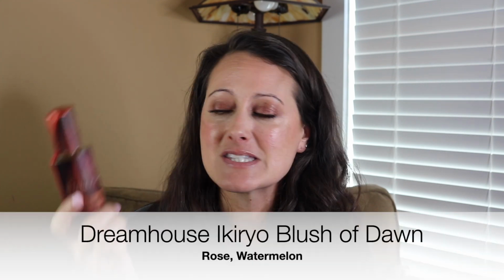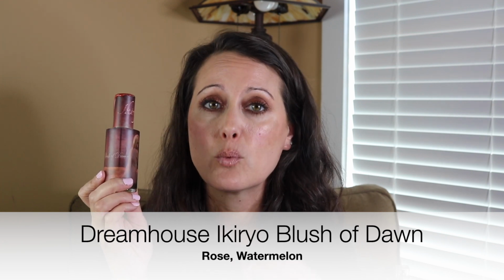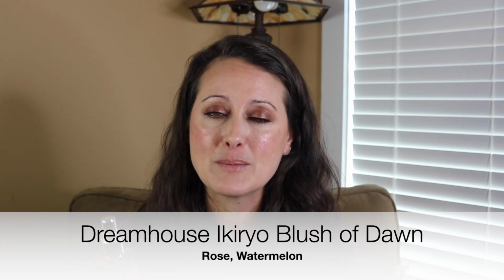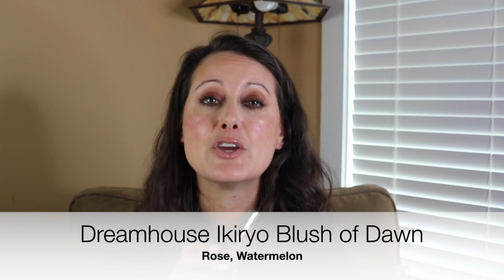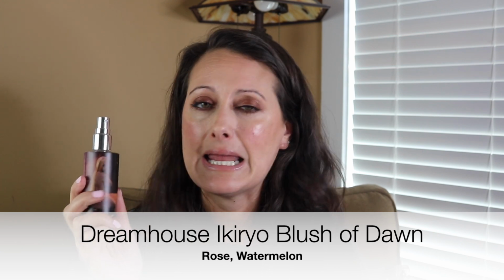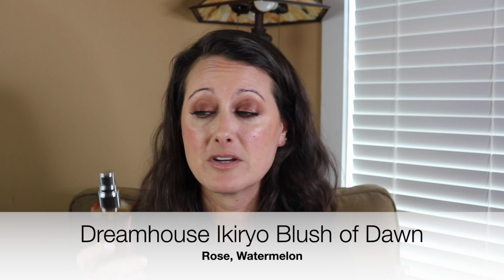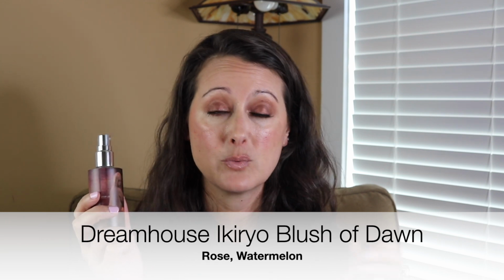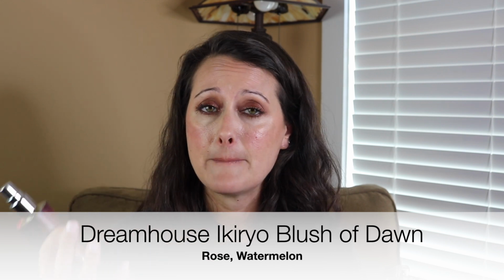And sticking with amazing indie perfume houses, I cannot leave out a Dreamhouse Curio fragrance. This is Blush of Dawn, and this is just rose and watermelon. I absolutely love this perfume. This fragrance is nuclear. This can be worn any time of year. It's definitely not just a spring or warm weather type fragrance. I wore this when it was still really cold out, and it performed amazingly well.